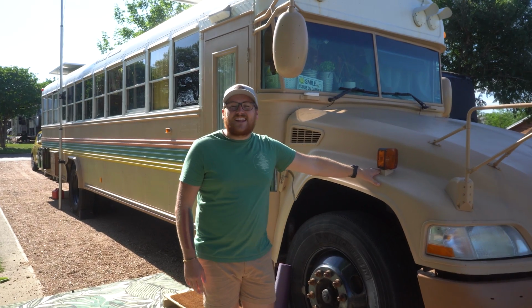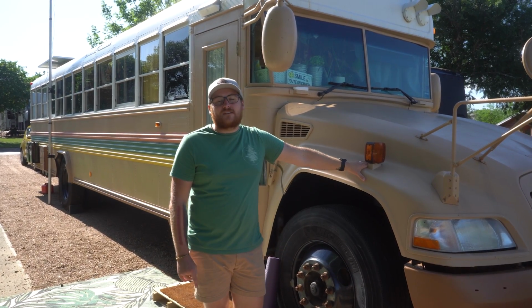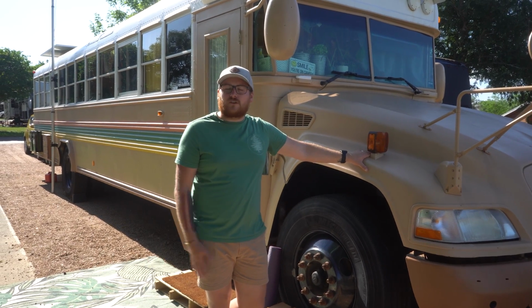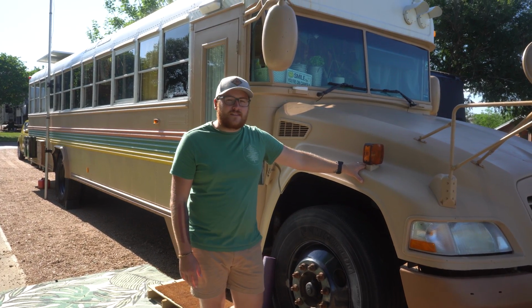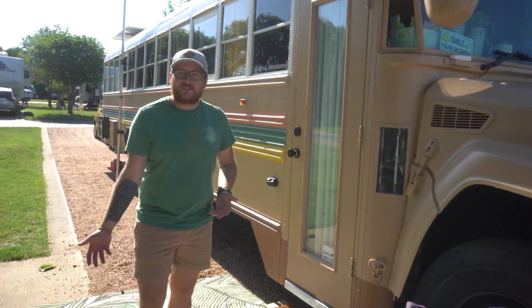So this is our 2008 Bluebird bus. It's 40 foot long. It has a Cummins engine in it with an Allison transmission. We bought it for $7,500. It had 108,000 on the clock. We obviously painted the whole thing. You can't keep it yellow in certain states.